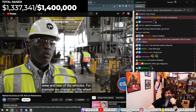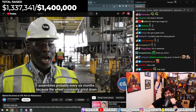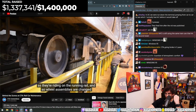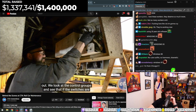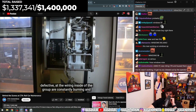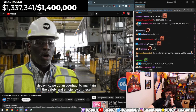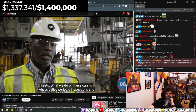For example, we change out the wheel assemblies probably every 6 months because the wheels constantly grind down as they're riding on a running rail. And so wheel assemblies are changed out. We look at the control groups and see that if the switches are defective, if the wiring inside of the group are constantly burning and decaying, we do an overhaul to maintain the safety and efficiency of these fleets.